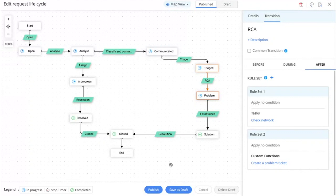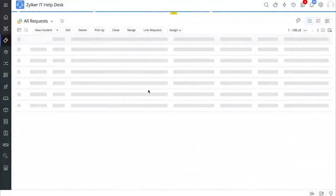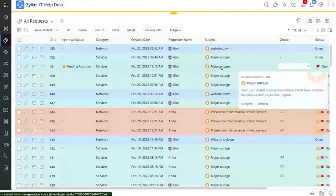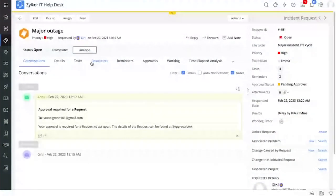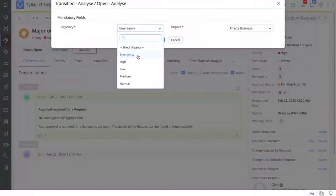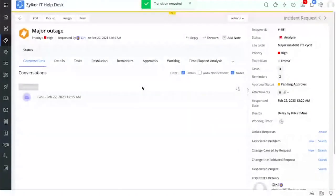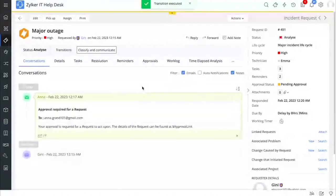So now that we have seen how Zilker was able to streamline the entire process, let us see this in action. So for that, let us go to the request list view and let us open the ticket that we just created as an end user. So when I click on the analyze transition, Zilker's technicians can fill in the necessary details. And you see that the next transition is visible.